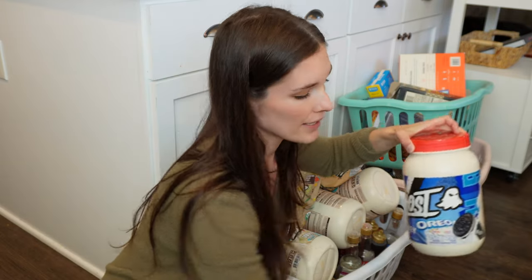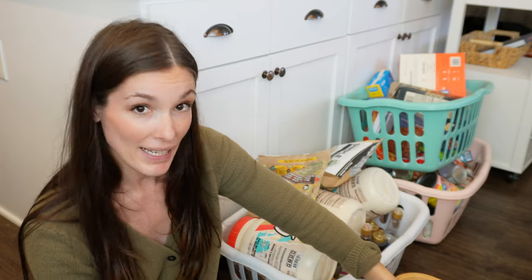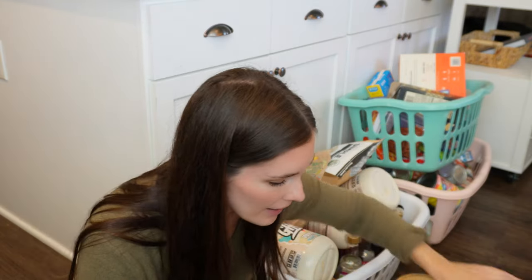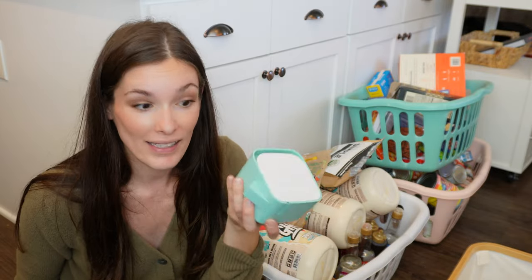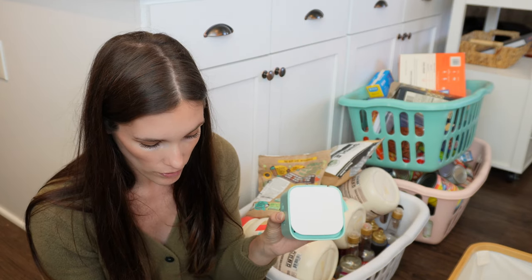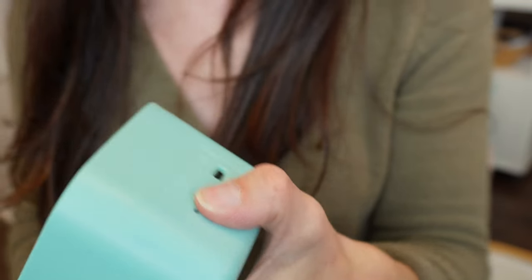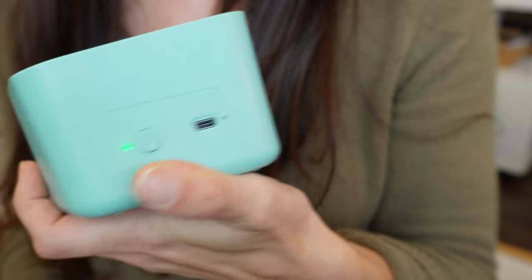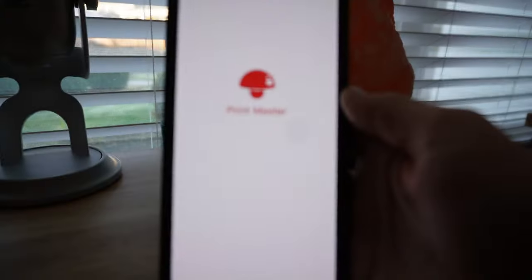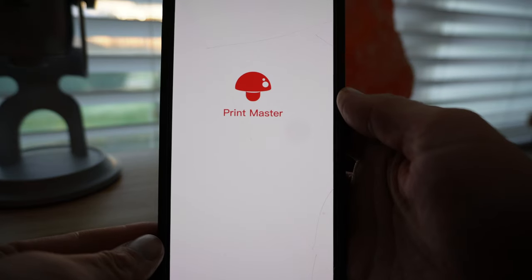And so what I decided was that I was going to keep them in these baskets, but you can't see what they are. And so I'm going to take my label maker. I got this on Amazon. This thing is so handy. You download an app and you can just make your labels on it. You have to charge it, but you turn it on and then it comes with this app. You just open it and then you can create your labels on it.